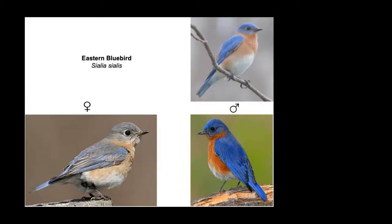So this is the male on the right, and in the lower right-hand corner, you'll see the male in his breeding plumage in the spring. In the fall, he doesn't look quite as showy as he did earlier that year. Now, here is a recording of Bluebird. You can recognize this song if you listen to it.